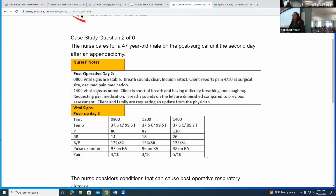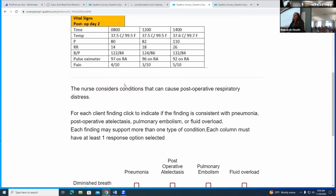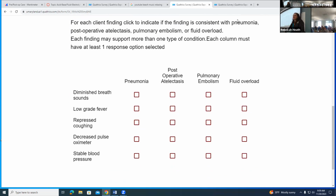So our next question. Do we need to read through all the notes again? No, they're the same ones, so we don't need to read them again unless we need to reference back. The nurse considers conditions that can cause post-operative respiratory distress. For each finding, click to indicate if the finding is consistent with pneumonia, post-operative atelectasis, pulmonary embolism, or fluid overload. Each finding may support more than one condition, but you have to have at least one response.